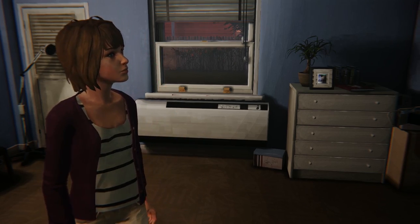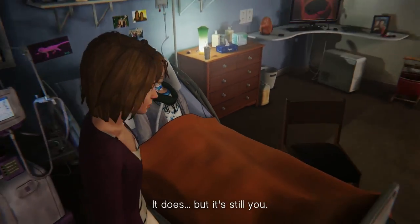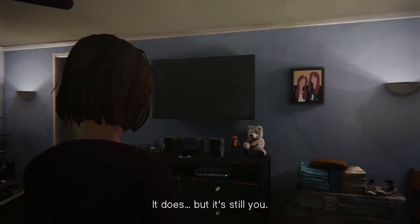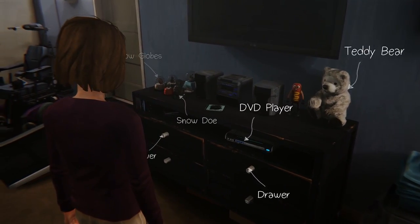Oh man, I guess it was worth the wait. My room sure looks different now, huh? It does, but it's still you. God damn, I guess this is what was worth the wait.